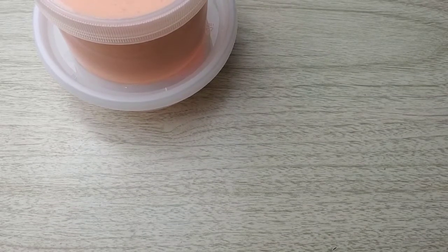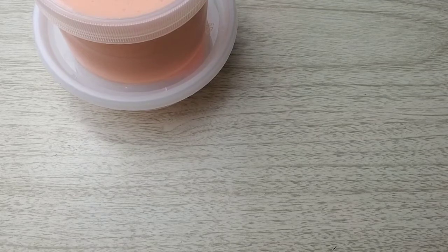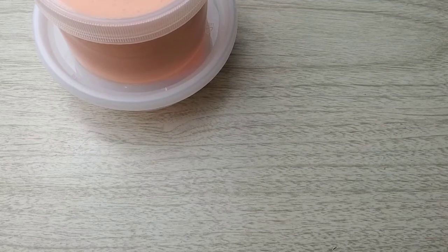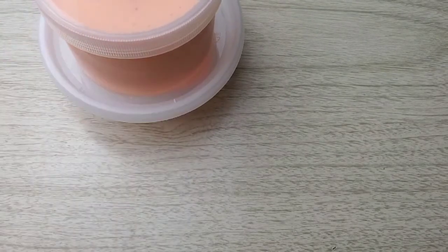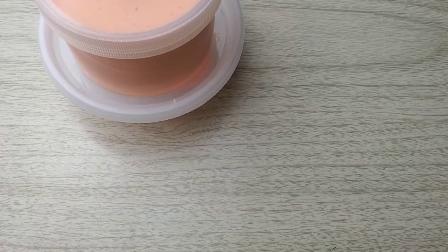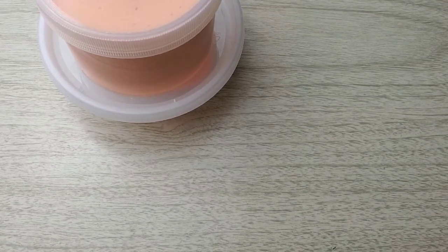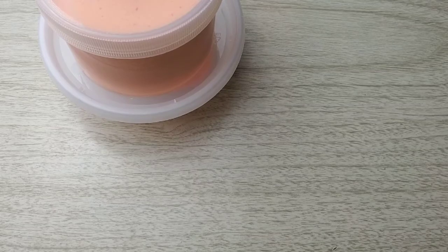So, as you guys know, I explained with the first slime shop that I was still waiting on this one. So this is a completely other day that I'm filming this part. I ordered this slime, let's see, September 15th. I am videotaping this October 30th, okay? You guys, I waited a month and a half for one slime, okay?